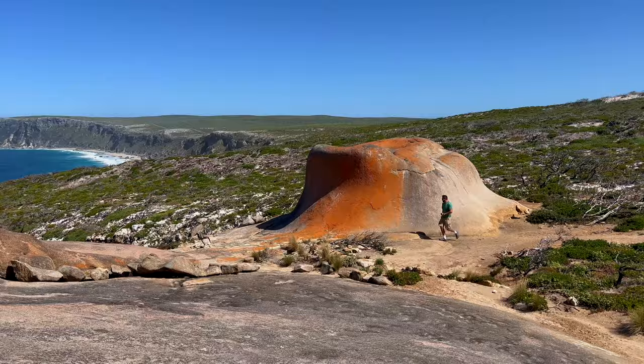It was such an amazing experience coming here. The landscape's incredible. Oh, the ocean view as well, the beach down there. Oh my God, I'm lost for words to describe, to be honest with you guys. So it's been a lot of fun. And yeah, now it's time to hit the road and go to Vivonne Bay.